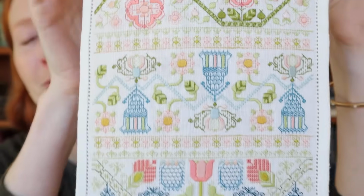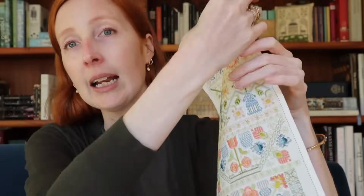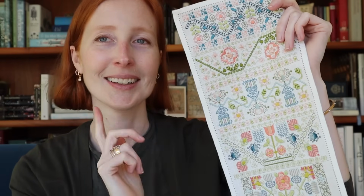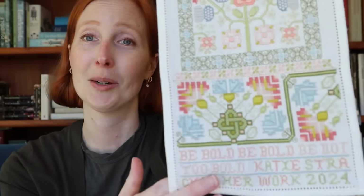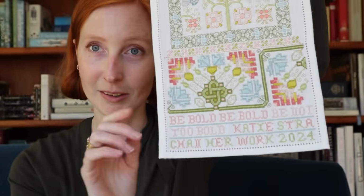So just to review the Britomart Sampler, this is back. The class covers reversible stitching and non-reversible stitching, although honestly the line between them in this class is a little less thick than you might think. So that's also a topic covered in the first lesson, which will have already dropped by the time you are watching this video.